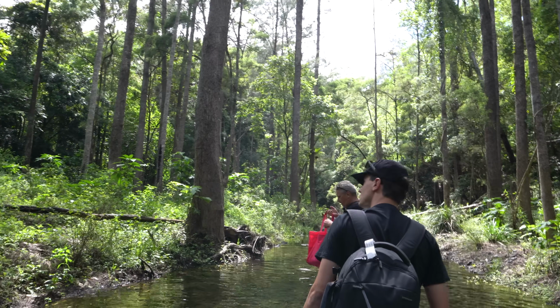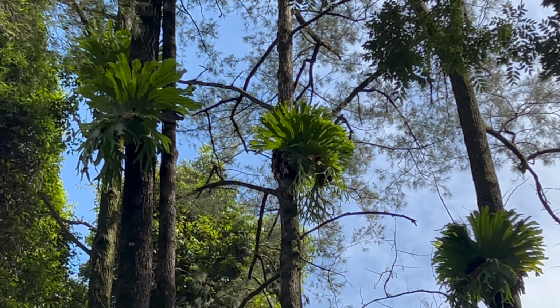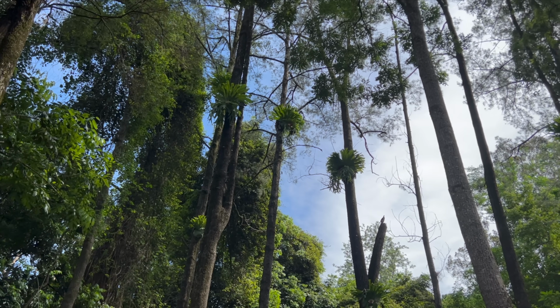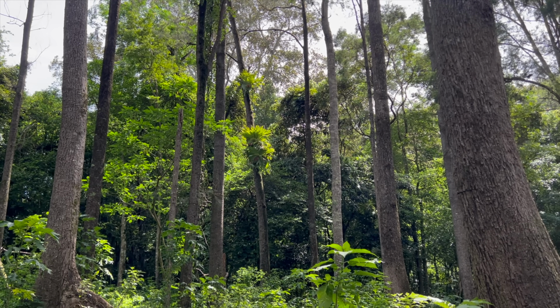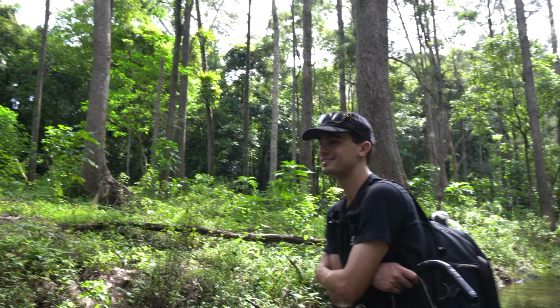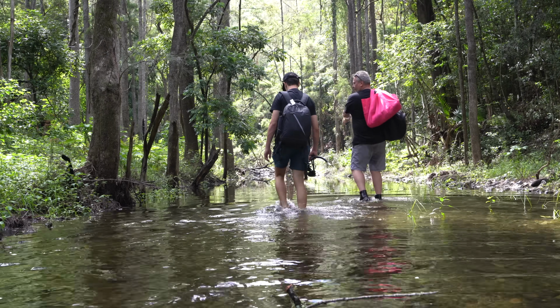Along the way, Jason pointed out some staghorns growing on the trees. What feeds them? Just the leaf litter and that falling in. Composting. They look like coral, hey. Very nice. So nice. But we continued our walk up the creek.